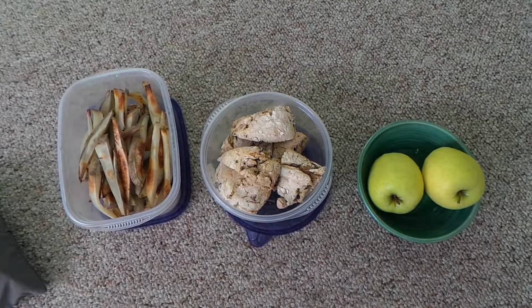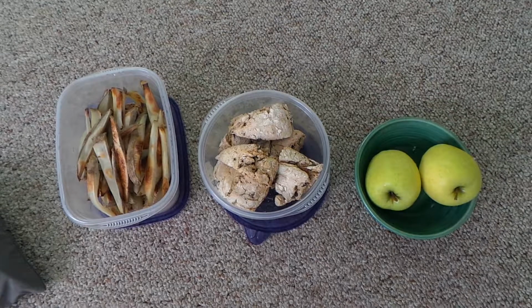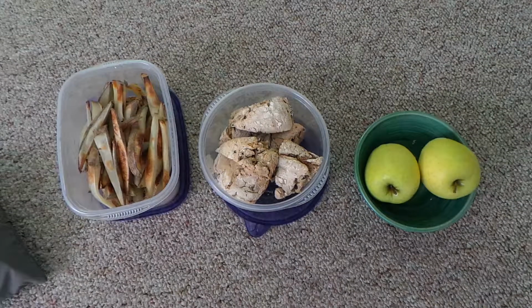For food items, as mentioned before, I often bring a baked good. And then I also brought some fruit. Apples are good because they don't squish very easily in your bag. And then I also brought some potatoes. Potatoes are my favorite. I tend to bring potatoes wherever I go.